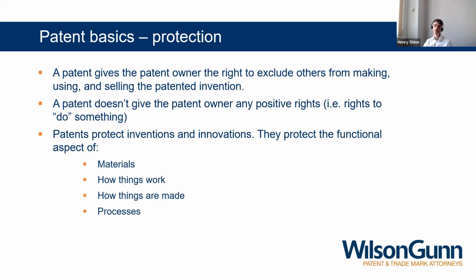So for example, in a mobile phone these days there might be hundreds of different patents that protect that phone, but Samsung or Apple have come together to make an agreement where they can make the phone and everyone's agreed about how it's sorted out. In terms of what patents actually protect, it's technical inventions. So a new material, for example, could be patented, how things work in a technical sense. So a more efficient device.